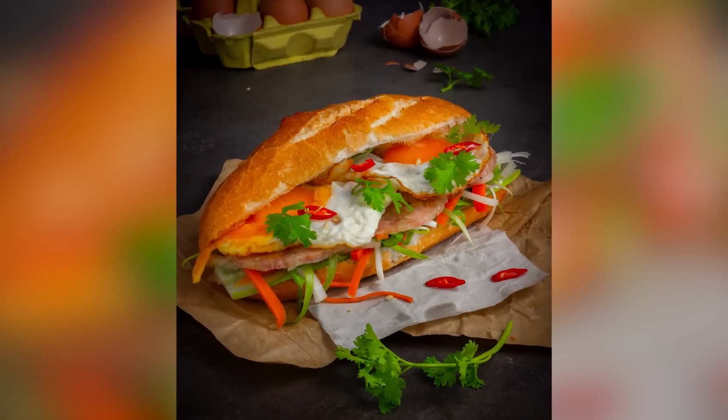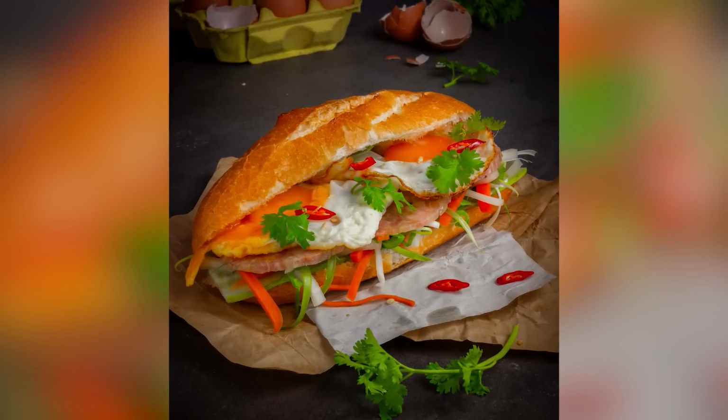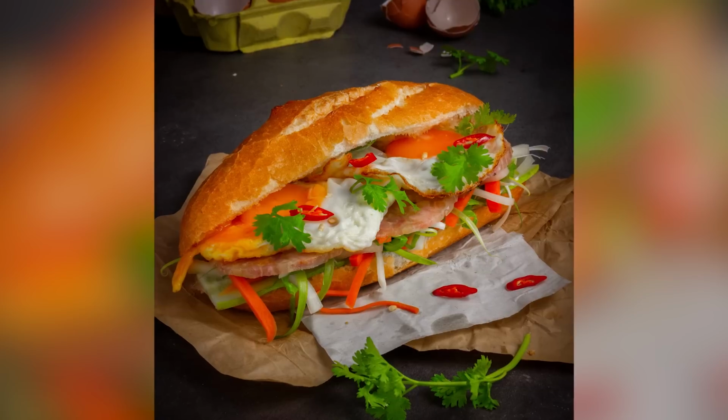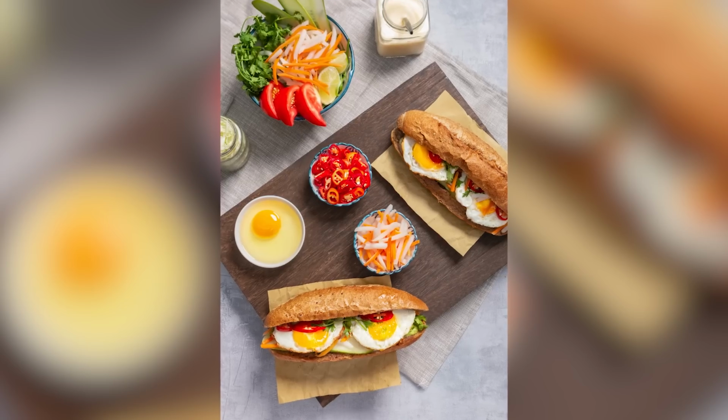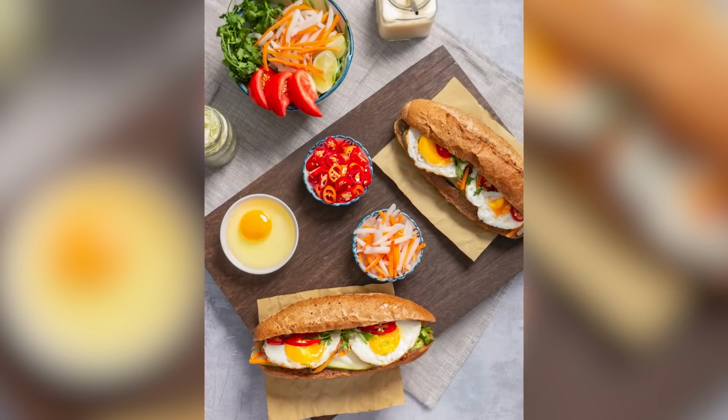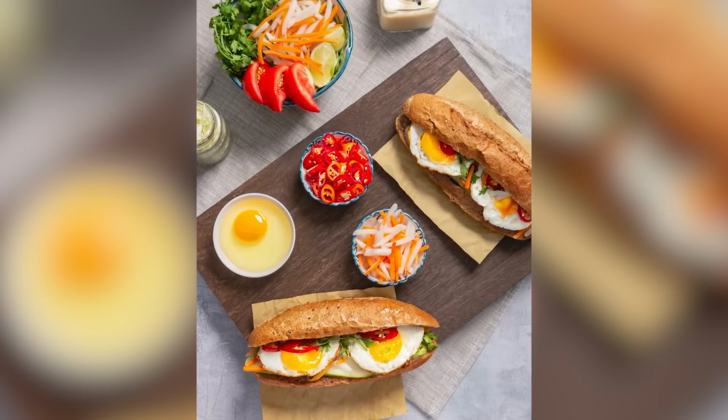But there is an actual banh mi specifically designed for breakfast, and it's sort of the equivalent to a fried egg on toast. This breakfast banh mi is a buttered baguette with scrambled or sunny-side-up eggs, onions, and a smidge of soy sauce. Sounds tasty. So let's wake up and get cooking.